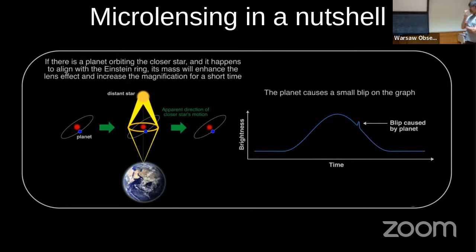We speak about microlensing because generally, as I said previously, our lenses are up to two solar masses. So the typical size of the angular Einstein radius is of the order of milliarcseconds. As a consequence, the separation between the images is also of the order of milliarcseconds. Basically, that means the images are not resolvable with our current facilities.